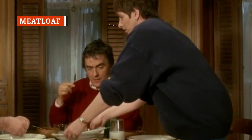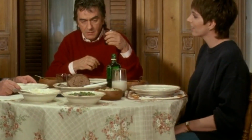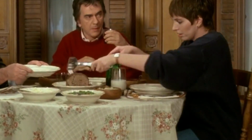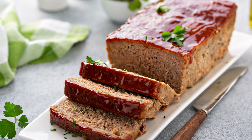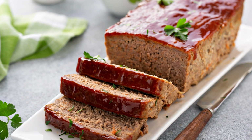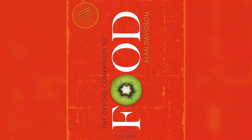Meatloaf is an affordable and hearty meal that seems to go in and out of style. Its obvious main appeal is its ability to stretch out meat with as much filling and flavor as possible. The savory loaf transforming a bit of ground beef into a main dish is one of the reasons meatloaf became a popular Depression-era food. The Oxford Companion to Food found meatloaf first mentioned in the US in 1899.